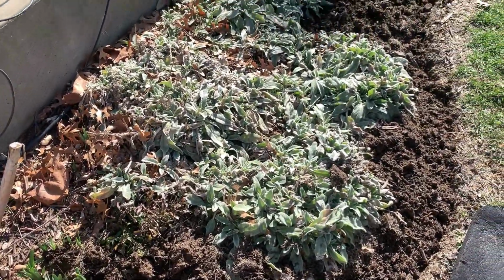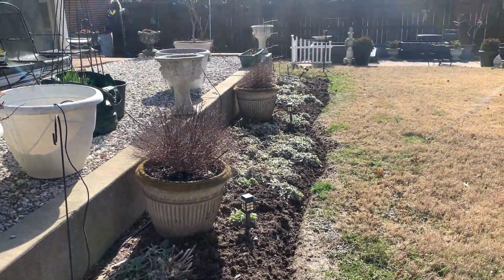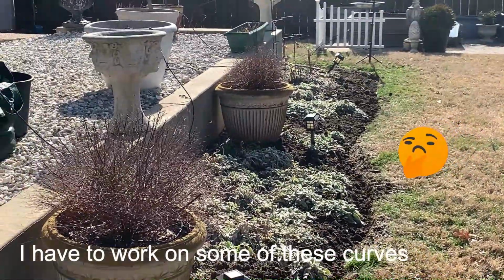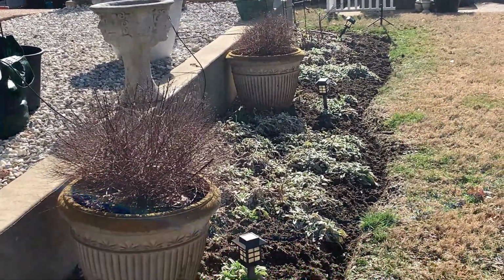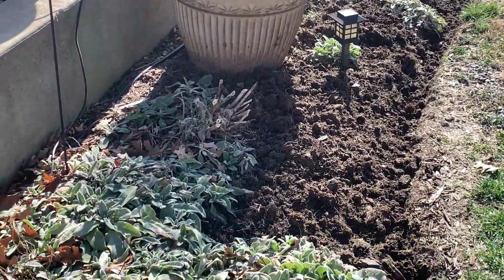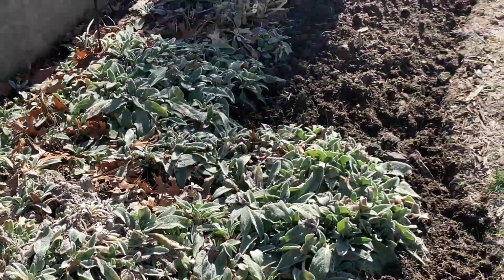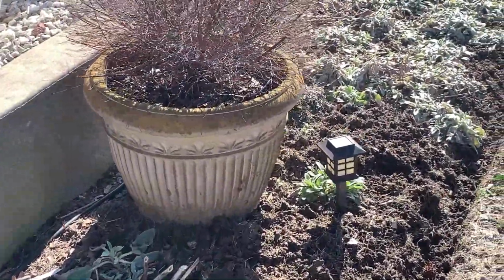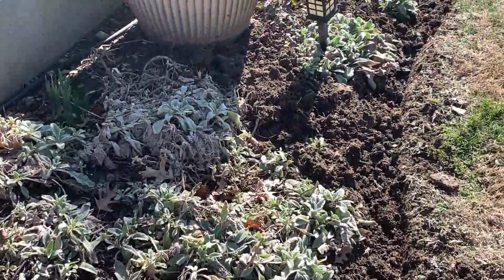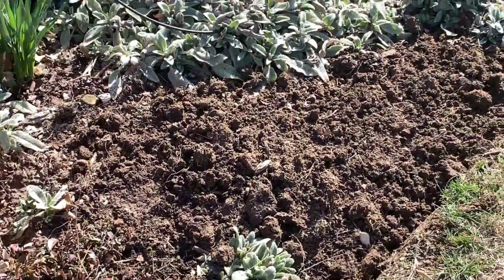All right, so I have this lamb's ear row done. It feels so good to have your hands in the dirt when you've been away from it for a minute. It feels awesome. And just because the weather feels so good as well, it just makes it magnificent. It makes it really, really nice.